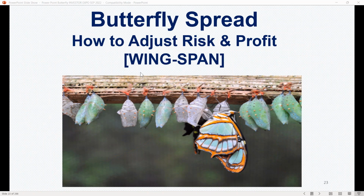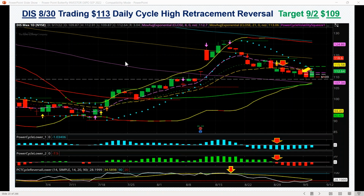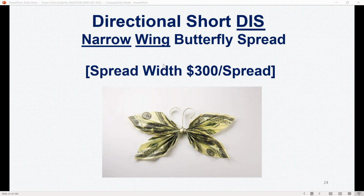So here's a first example. We're going to look at a directional short that we did about a week back, on Disney. We were looking for a downside move, not a huge move, but a move to the downside. So we wanted to do this with very super low risk. What we did was the Disney short using a put butterfly with a spread width of $3, or $300 per spread. Like I showed you earlier, we could even do a $1 wide spread if we wanted.